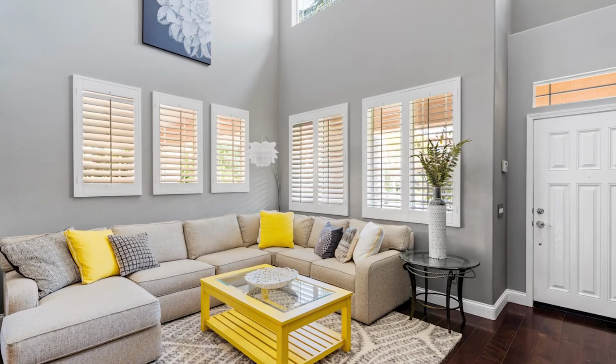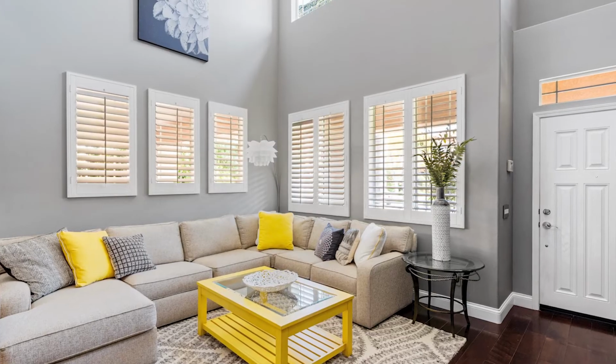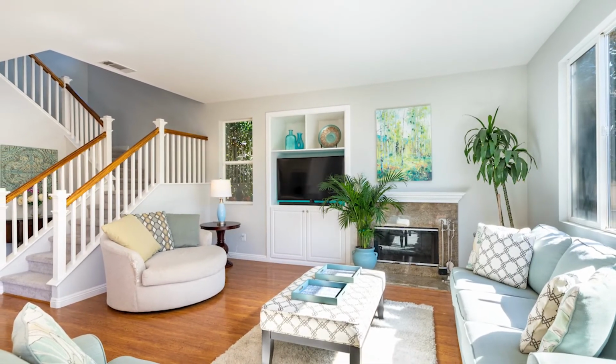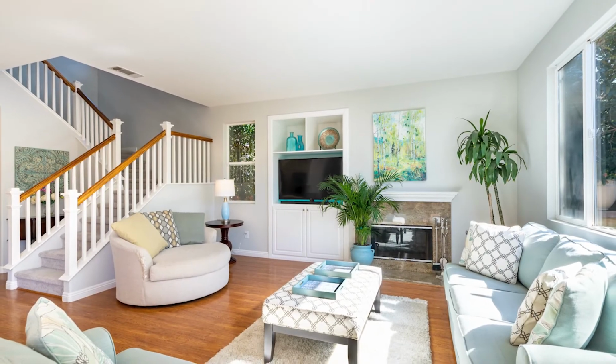All of these things, we're going for light, bright, open, spacious, make the house look bigger, minimize the decor, minimize the personal photographs, and make the house appear in such a way that anyone can walk in and visualize living in your space.